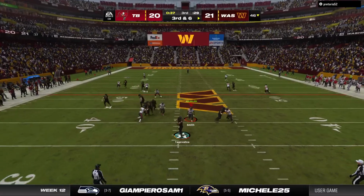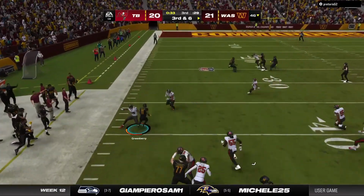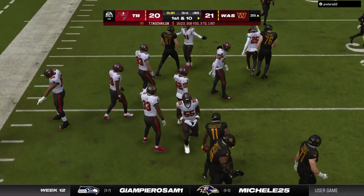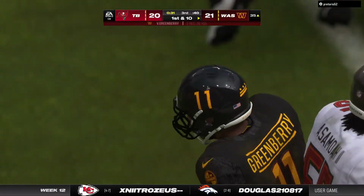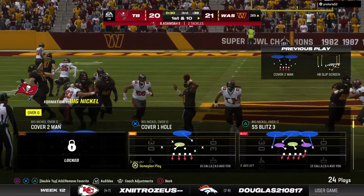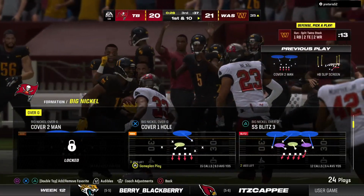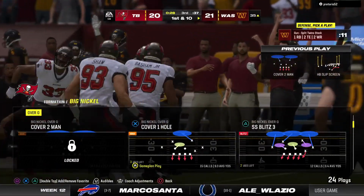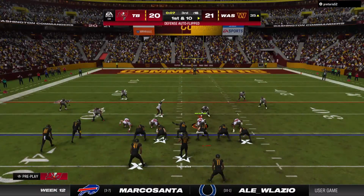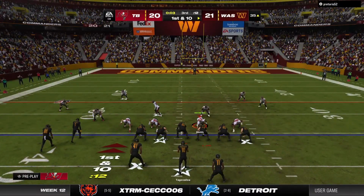Tua going to throw. Now they go screen. It's complete. And he's got this down to the 35. The Washington passing game dialed in now. It's a first down. And when you have success throwing the football, the old cliche becomes true. The playbook opens up wide. And these screen passes, they become even more difficult to stop. So from Buccaneer territory now, it's 1st and 10 at the 35-yard line.